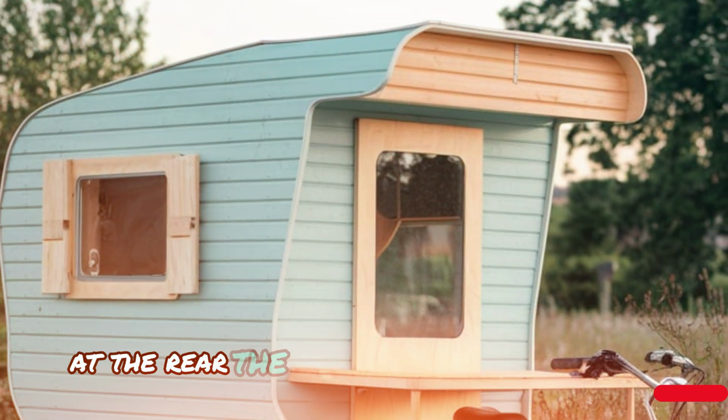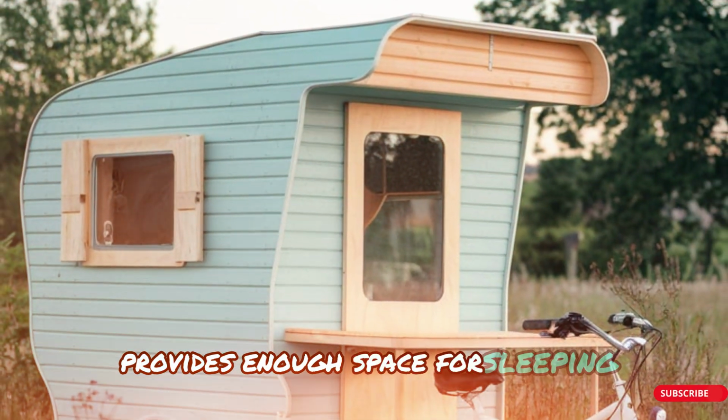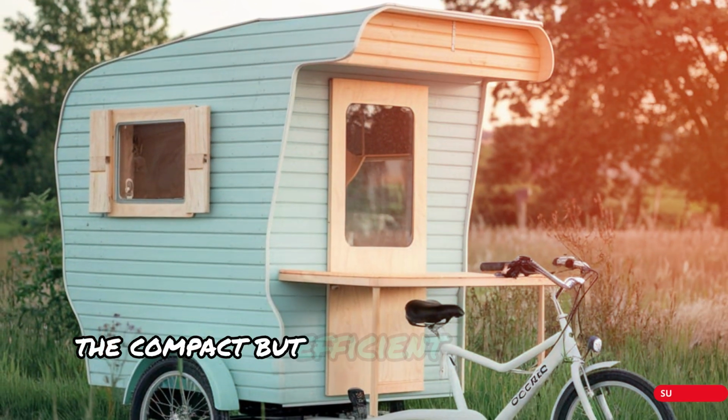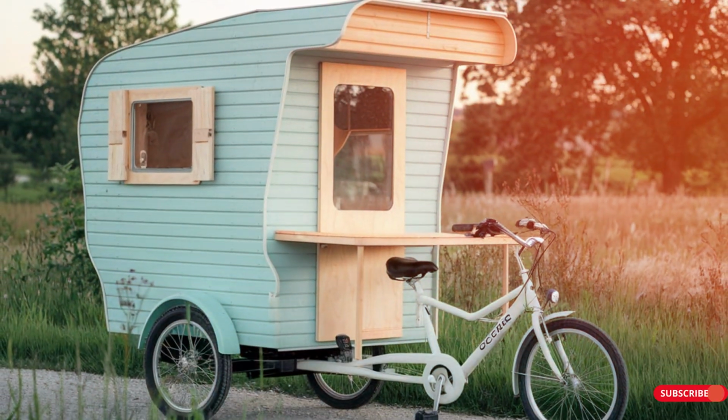At the rear, the integrated camper module provides enough space for sleeping, storage, and even small essentials like a foldable table. The compact but efficient layout ensures comfort while maintaining portability.